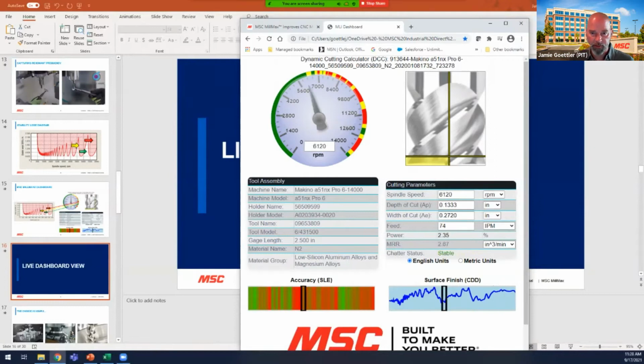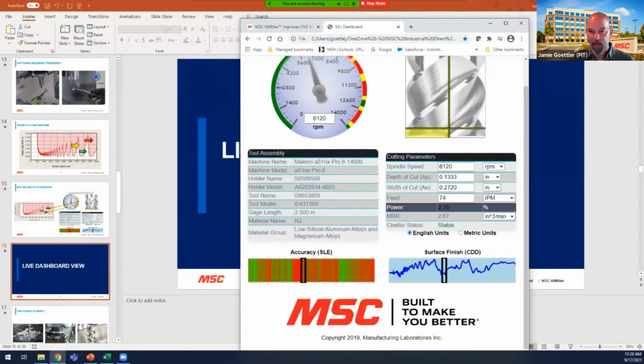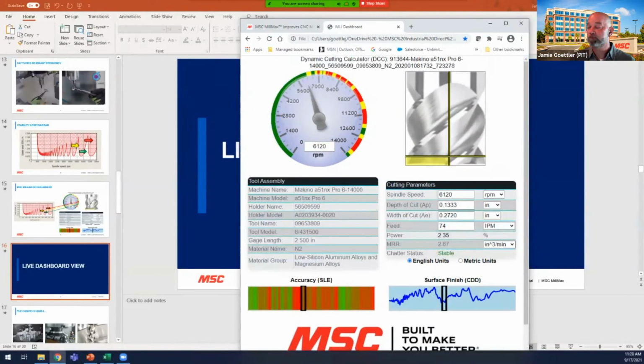Maybe you suspected that you would operate at 74 inches a minute, right? But in reality, with MillMax, you're looking at 147 inches a minute being capable or possible. If the milling on that part with this particular tool was a significant percentage, say it was a big pocket on a part, boy, what a savings you might experience by knowing that information in advance. So, Ron, any questions so far?